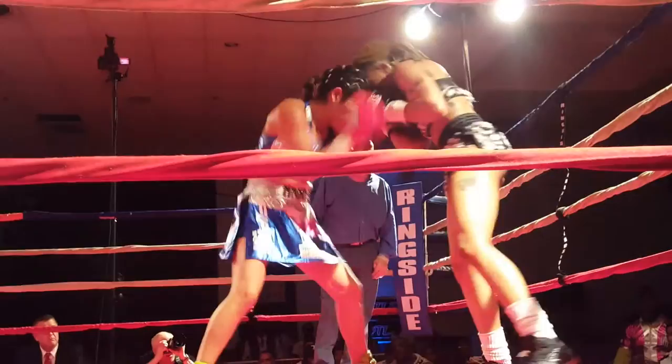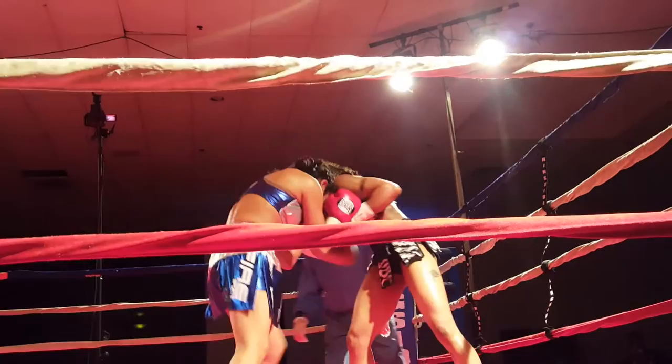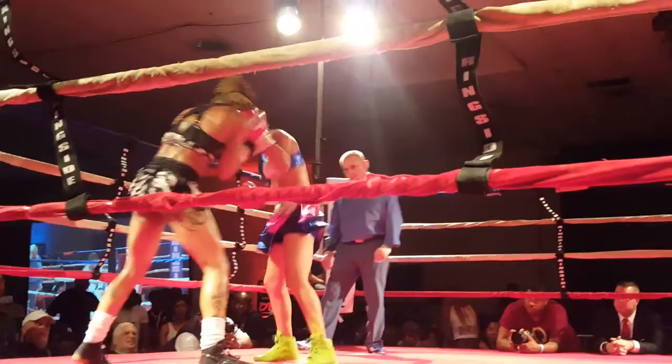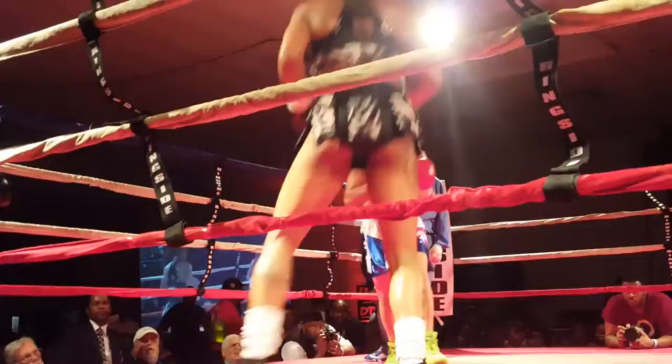Left hand to the body by Douglas. Douglas, Torres tries to protect. Left hand to the body by Torres. Right hand up top by Torres. Douglas comes back with the left hand home. Right back to the right hand. Tyrieshia "Lady Tiger" Douglas. There she goes once again, the right hand to the body once again by Douglas.